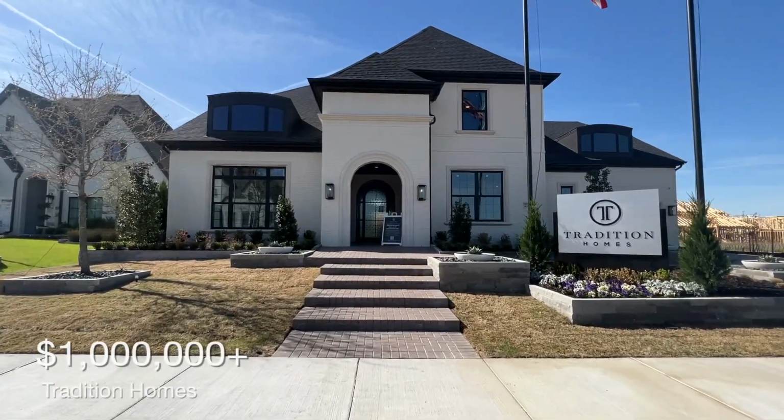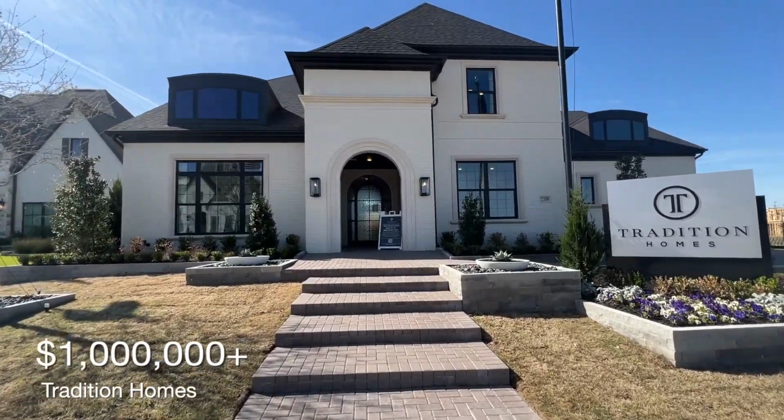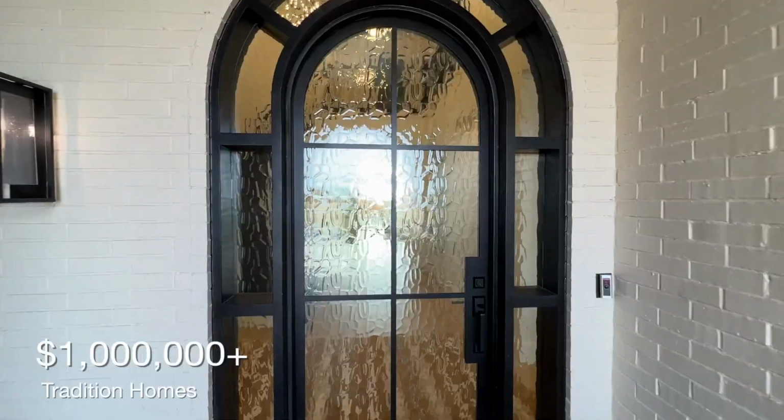Okay guys, stop 1 on our tour of 3 homes in Celina at the different price points. What does $1 million get you? Well, Tradition Homes has a beautiful floor plan. Let's go check them out. This one's in Mustang Lakes.